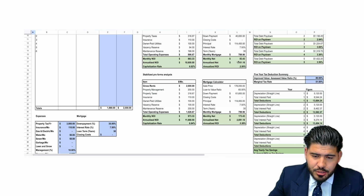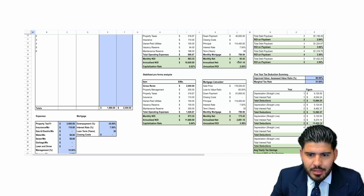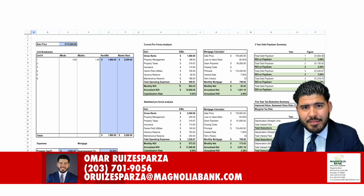Now, again, I want you to use conservative numbers because real estate is expensive. Don't put all this capital into a property that is going to lose you money and that you're going to need to pay for out of your regular job. That makes no sense. I hope these numbers helped you.